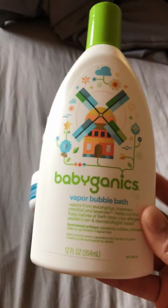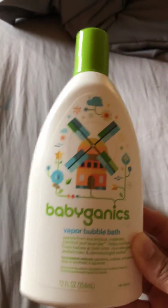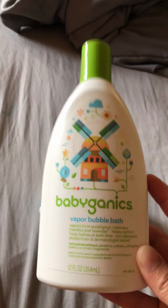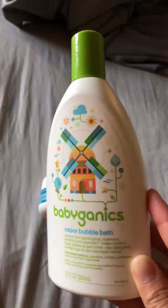Sometimes when my baby seems to be very stuffy, I maybe take her bath two times a day versus once at night. But I always do use this whenever she's not feeling well. So like I said, I always start off with the bath. And from the bath, I always use this bulb syringe.